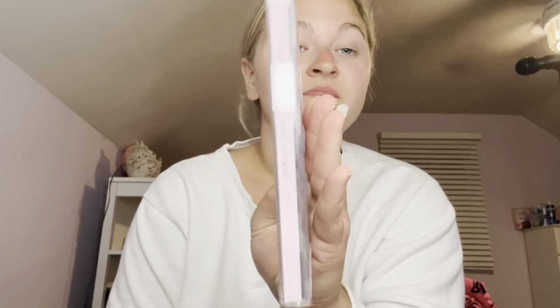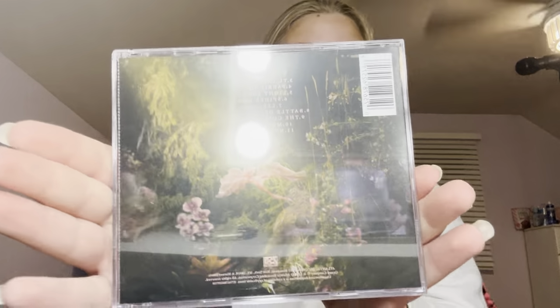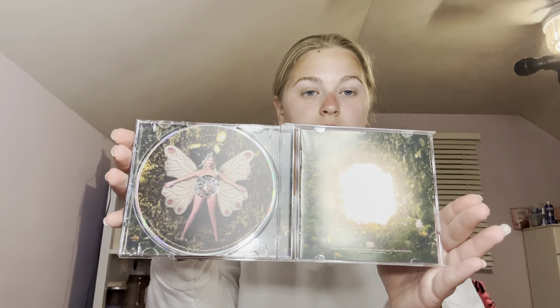I forgot to show the back on the Crybaby one, but it's not as important. And here's the back. And then we open it up. This is what we see.